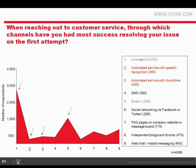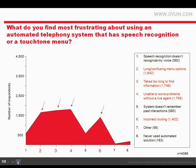Now, why are automated telephony systems, touch tone, and/or speech annoying and frustrating? Well, according to respondents, the number one most frustrating reason is that automated telephony systems are not sophisticated enough. They cannot solve their problems without speaking to a live agent. This is followed by the time required to find the information they need takes too long, and poor menu structures which are too long or confusing. Now, these ultimately point to a poorly designed application.